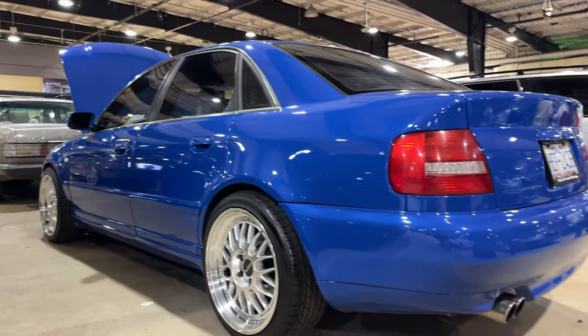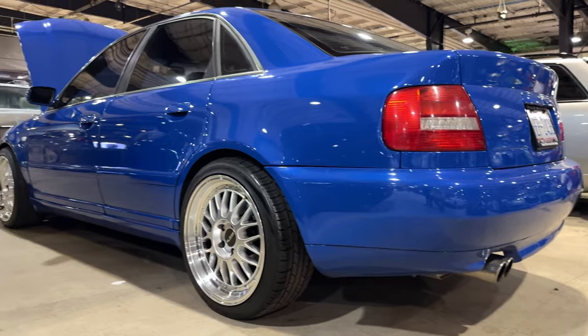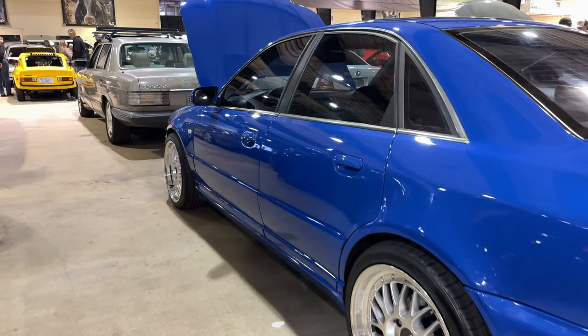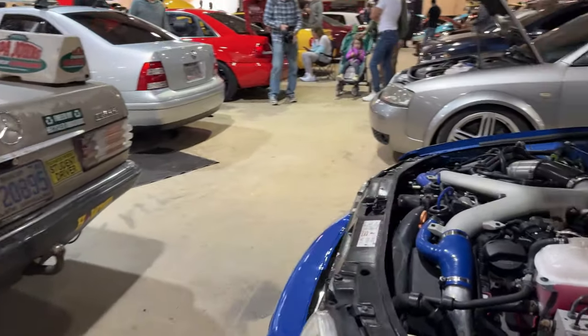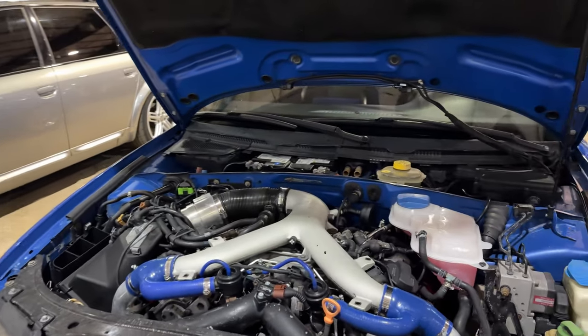Now this makes me miss my IB5. I used to be Nogaro just like this, but I had Peeler wheels on it. I miss you. I don't know, it looked good for its time. Yeah, Peeler is such a timeless look. You can't go wrong.